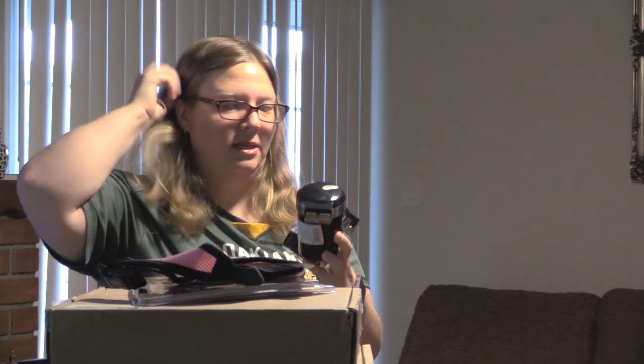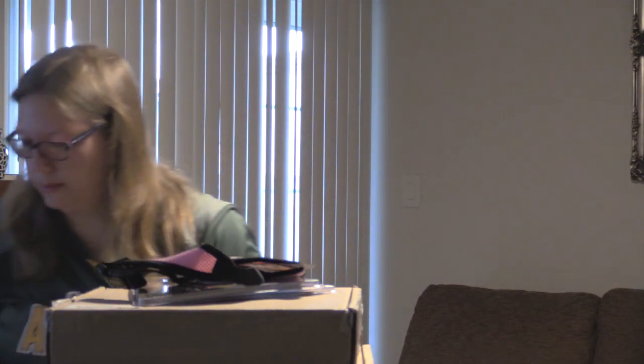This is interesting. I don't know how I feel about this. This is an LED lighted smokeless ashtray that you put in a cup holder. I guess because cars don't have ashtrays much anymore. So you can buy your own and put it in your cup holder? That's weird.